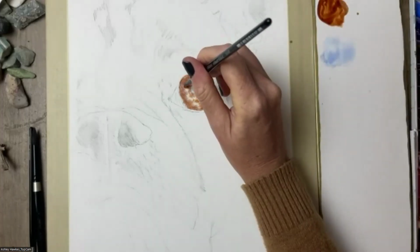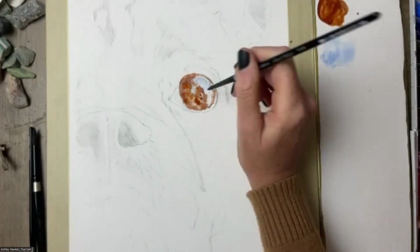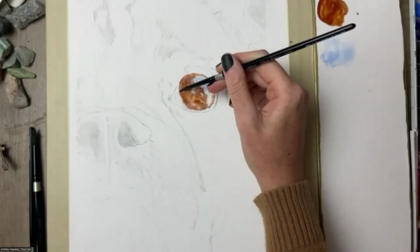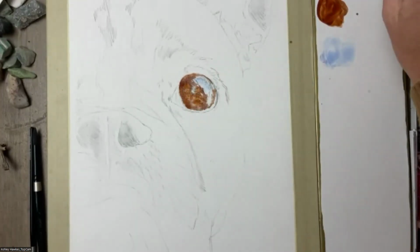The cool part about watercolor is you can layer. So a lot of times you'll put paint down and it dries and you go, wait a minute, that's way too light. That's okay. It's better to go too light than go way too dark, way too quick and not be able to lift it.